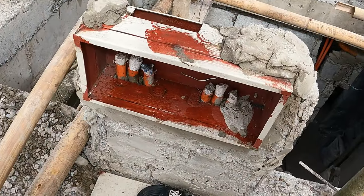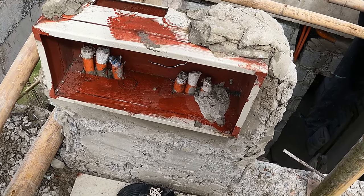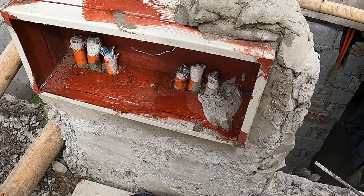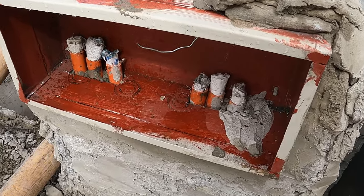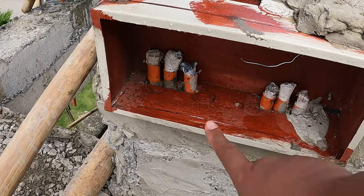And this is the close-up, as I promised, legends, of the breaker metal box on the third floor. As I mentioned, it runs down the center of this spine of the staircase and will eventually hold the breakers in here.